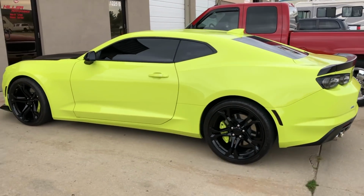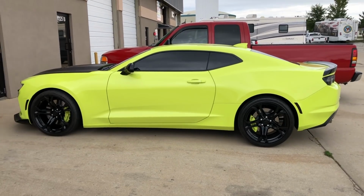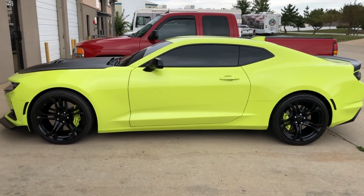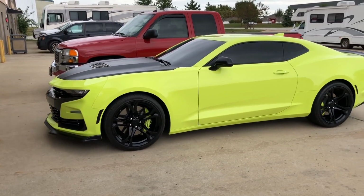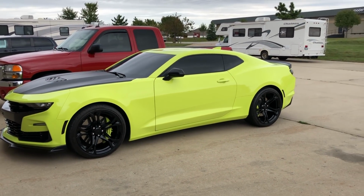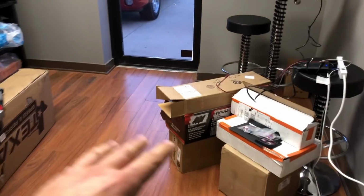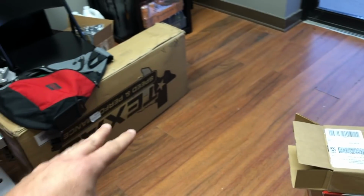Get a view here so you guys can see it. Look at that. The calipers just really look good on those black wheels. Need to put some black lug nuts on there, and I think we'll be pretty much set on the exterior of this car. We also got all the parts today from Texas Speed for the Camaro.